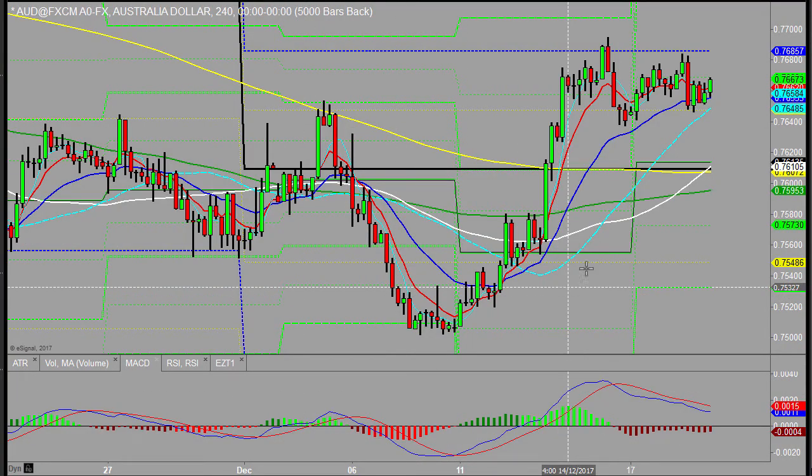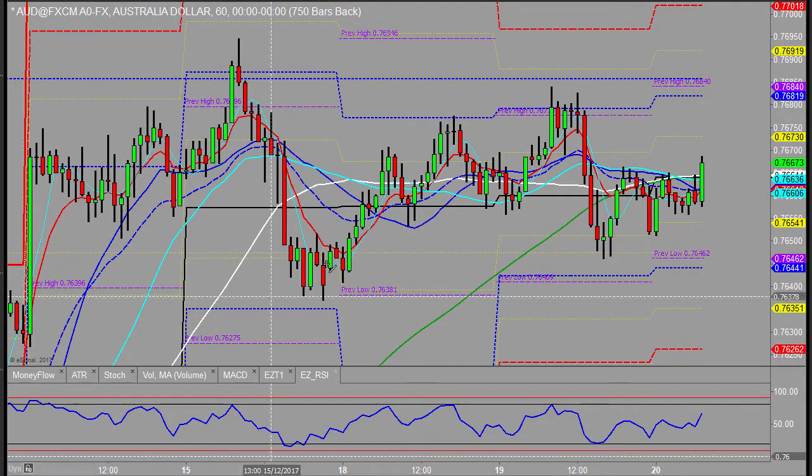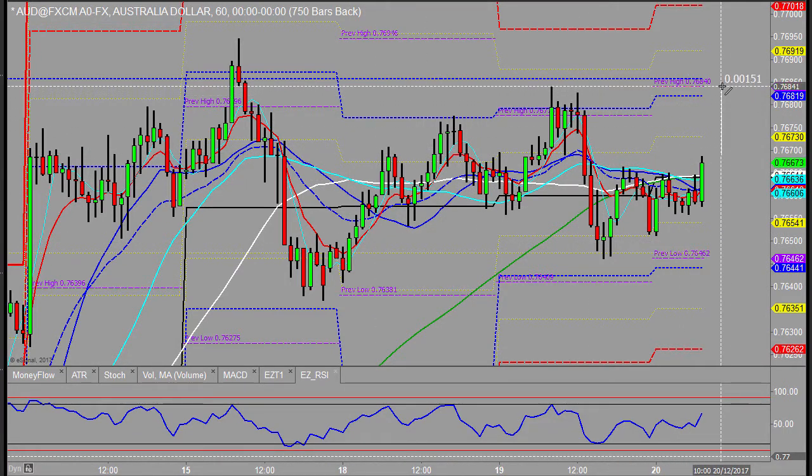From a 4-hourly point of view, it's just range bound. I can't get a lot of motivation talking about it too much, but at some point it may start pushing up. The problem is, if it starts pushing up here, it hasn't necessarily got a lot of points in the move. If we just measure from where we're sitting at the moment, even if it pushes up to yesterday's highs, you're looking at something like 15 pips maybe, which by the time you put your stop on it, it's not great risk reward.